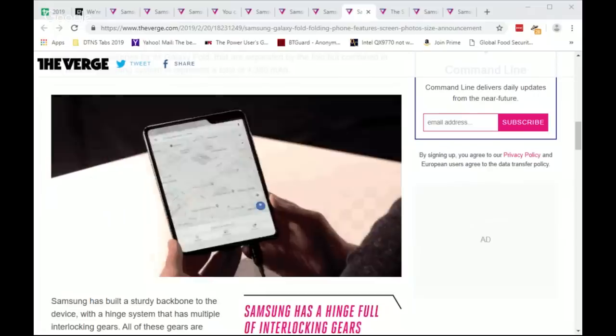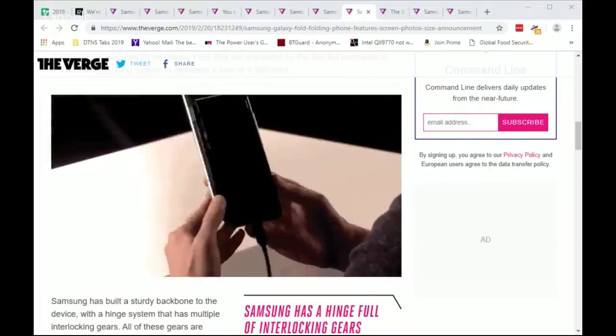Oh, I will say, Scott, is this a price that you could even get on board with? I don't know, with the rest of it being so cool. It's pretty cool. I think it looks like a dopey phone before you unfold it. And then when you unfold it, you're like, ooh, this is fancy.